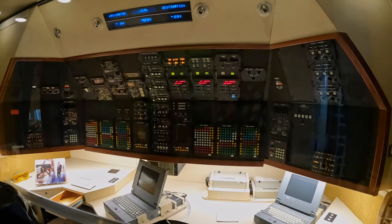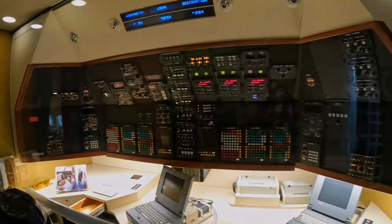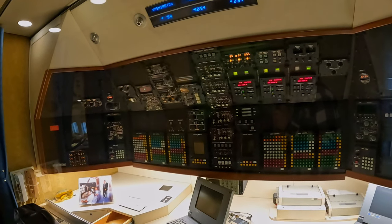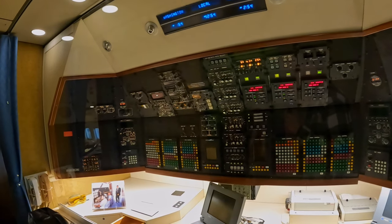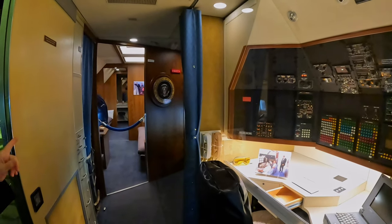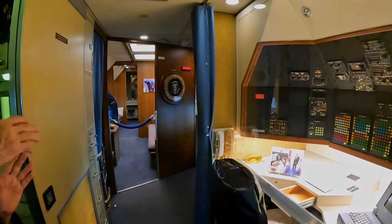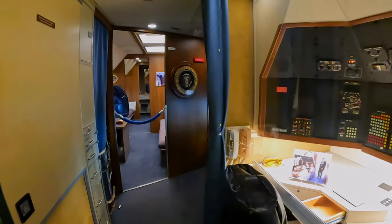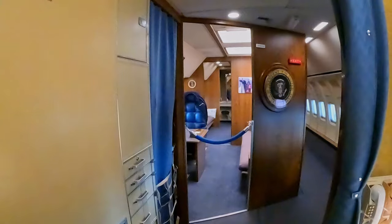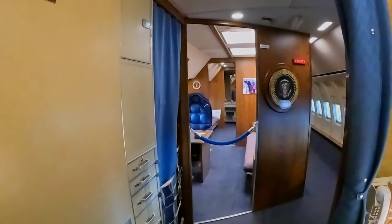Now I'm standing here, the small galley. This one serves the president and the pilot only. Now in front of the president's office, the one that follows the first lady, what you can see better from the side when you walk over from the home. And what I want to say, this is the Boeing 707. At the time this plane came out, it was the best.